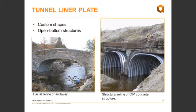So here are a couple of nice photos of some of the odd custom shapes that we can provide with the tunnel liner plate, and highlighting some open bottom structures. And this might actually answer one of the questions earlier. We can see on the right there, that's a structural reline of a cast-in-place concrete box. You can see it's not in very good shape, but we were able to come up with a custom-shaped reline with our tunnel liner plates. And because the size of the plates is a little smaller than other structural plates, we have a lot more freedom to come up with a custom shape.